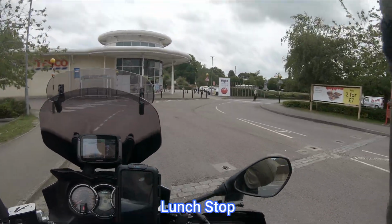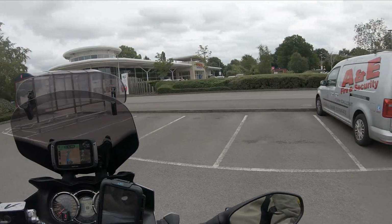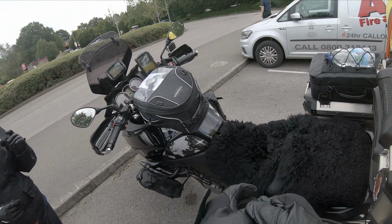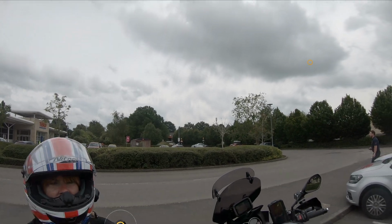Came across a supermarket, decided to stop off in the car park where we bought some sandwiches and had a drink, had a break for about 45 minutes and then got back on, heading towards our final stop at Bourton on the water.